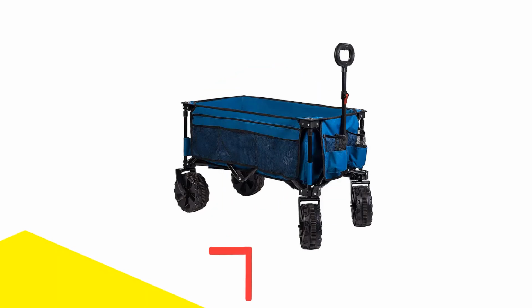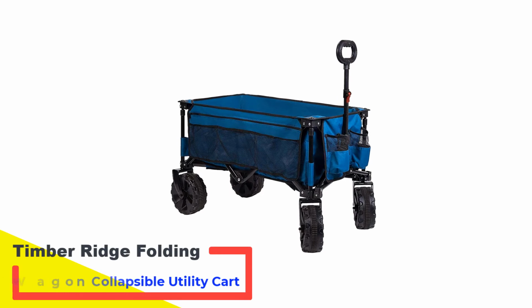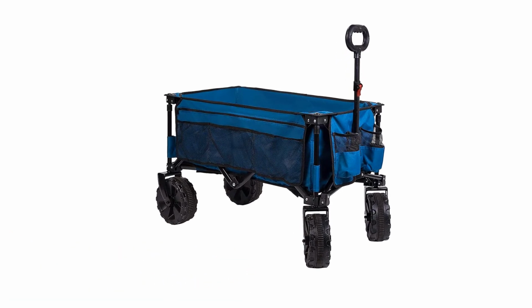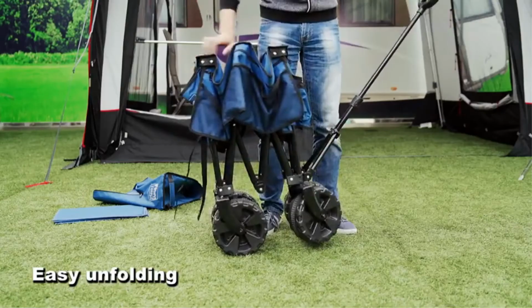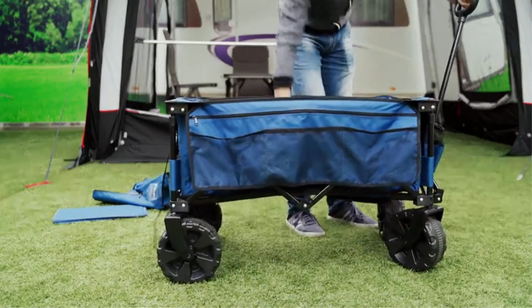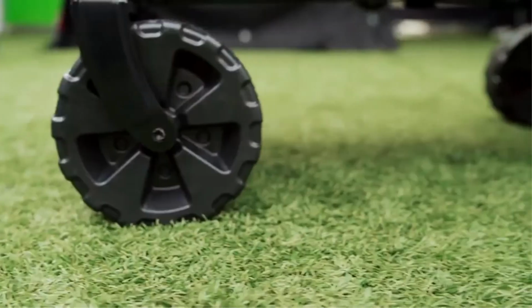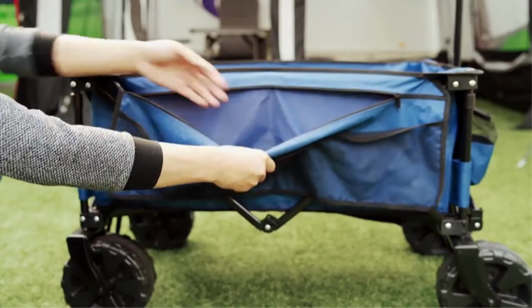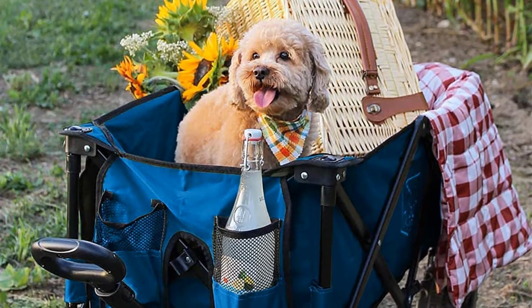Number 5. Timber Ridge Folding Wagon Collapsible Utility Cart. Camping, music festivals and generally being outside is becoming more popular, and so you may be looking for something that will enable transportation of camping essentials, beach, garden or other things that you need for the great outdoors. This is when the Timber Ridge Folding Wagon could be the ideal option to consider.